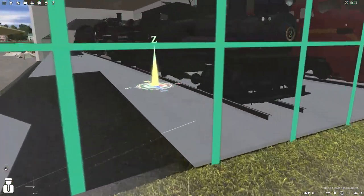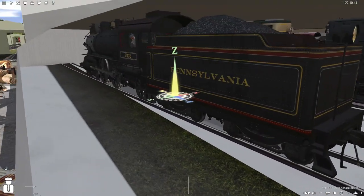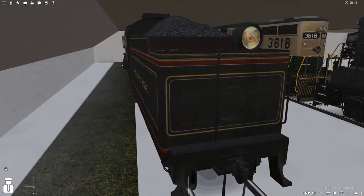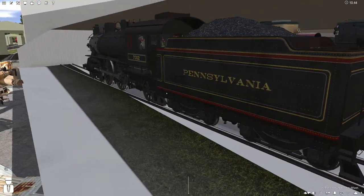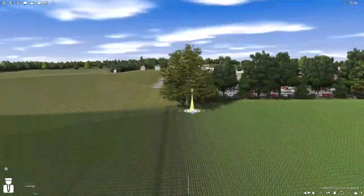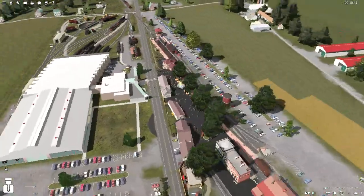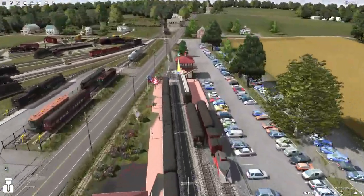Now here, this isn't the real thing, but you do have a Shay, then you do have a Climax, and then this is really the only place that I could think to put the 7002. But yes, it's a thing. All right, that's pretty much it. Moving on from Strasburg Station here.